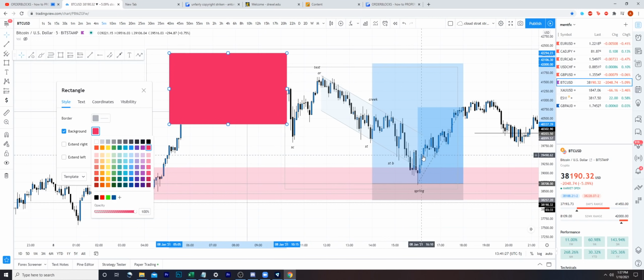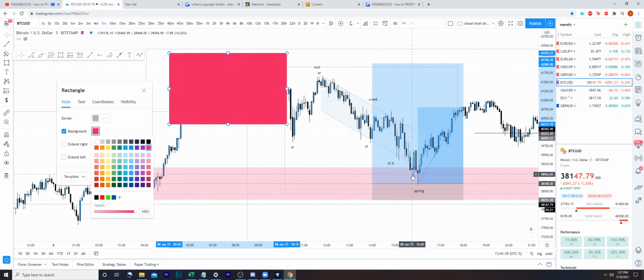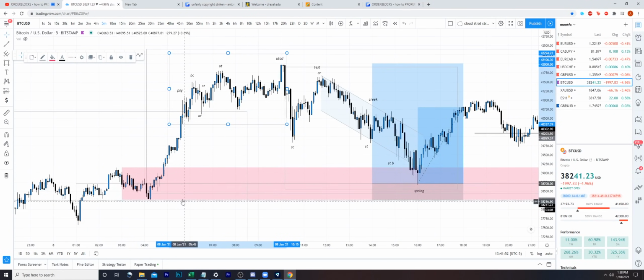So again, all of these areas, from a retail perspective, are starting to get people to buy. Even though people might have been buying at this point and they were correct about their bias, they were not waiting for the proper entry to get in. And this right here is a liquidation of those people. Again, we have the same thing happen. We tap in, we move away, people are getting involved again. And then we have the real liquidation, which acts as a spring, the move away.